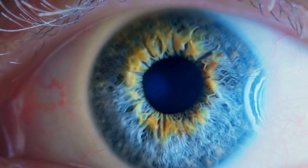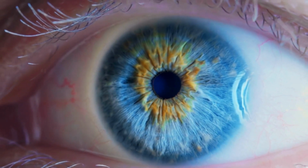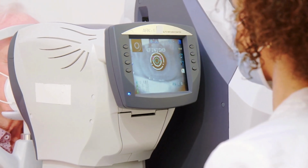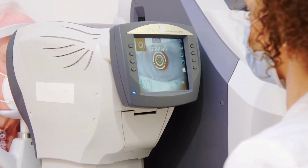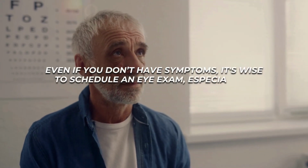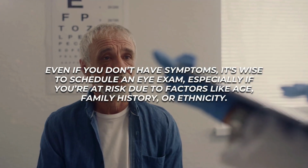By getting your eye pressure measured annually, your doctor can detect any increases in intraocular pressure before it starts causing optic nerve damage. Early detection means that you have options to lower that pressure and prevent further deterioration. Even if you don't have symptoms, it's wise to schedule an eye exam, especially if you're at risk due to factors like age, family history, or ethnicity.